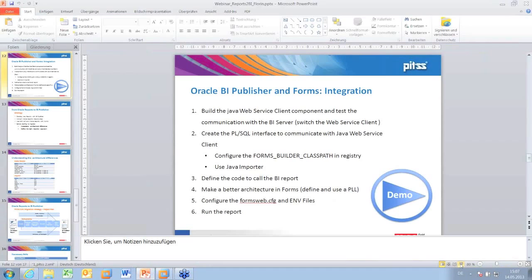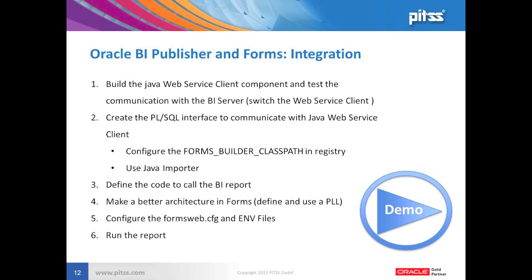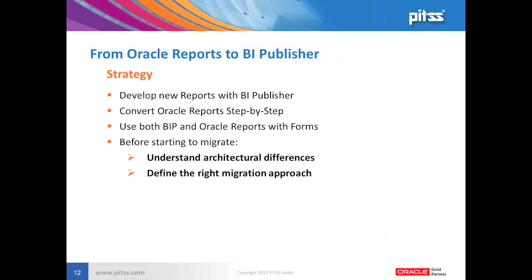Okay, and we'll try now to give some answers for some other customers that plan to migrate their Forms and Reports applications to BI Publisher.